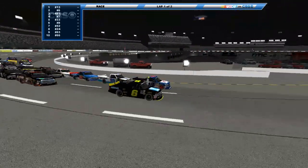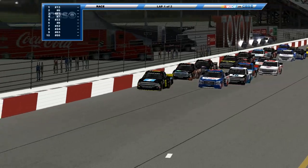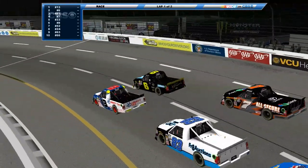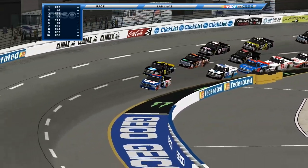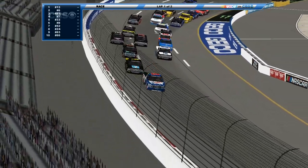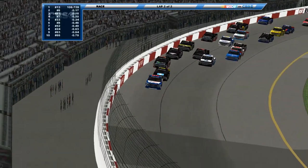Everyone taking it easy. The 6 on the good run on the outside. That's why they like the outside line. Well, the 13 gets him back in 3. That's how he got the lead. And he does. Here they come to the white flag. Looks like everyone makes it through. White flag is out. One more time around.